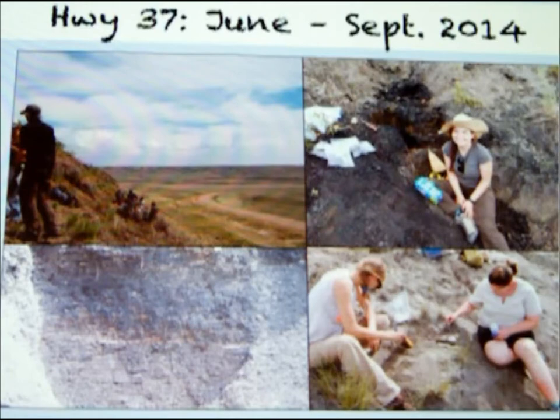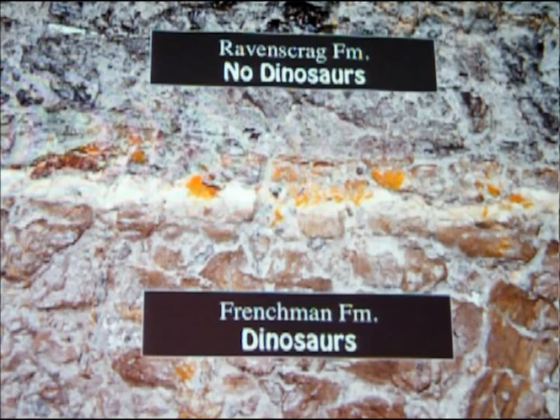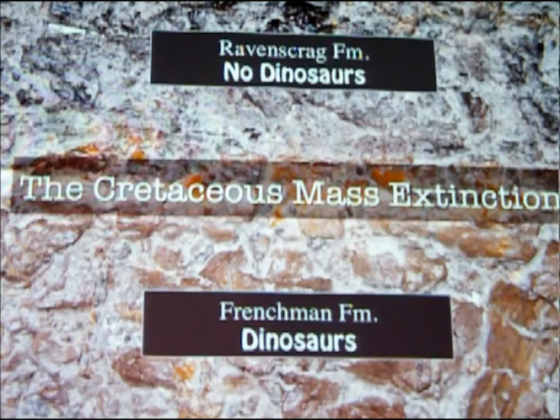So what is the KT boundary? Well, it is a layer of white clay in the rock. Below it is the Frenchman Formation. Above it is the Ravenscrag Formation, which is Paleocene. So basically, dinosaurs below it, no dinosaurs above it. And that white line is the KT boundary, and it basically marks the end Cretaceous mass extinction event. That is the extinction of the dinosaurs. And it's clearly marked in the rocks. You can actually put your finger on it and say, this is where the dinosaurs went extinct.